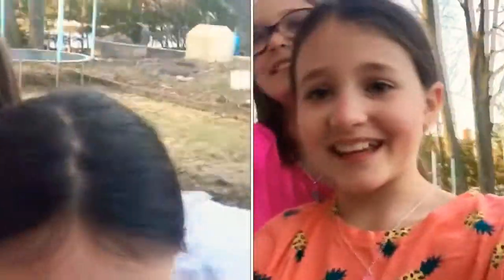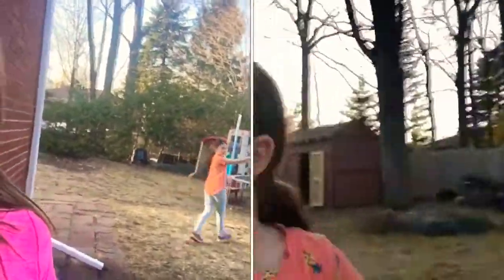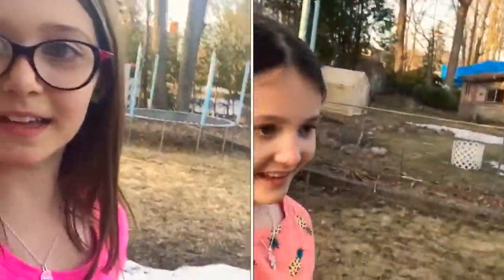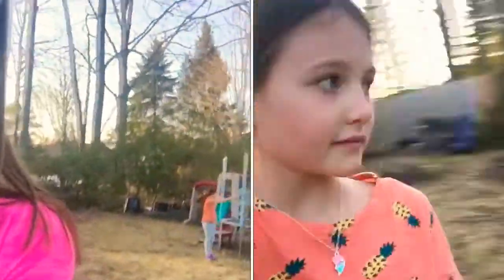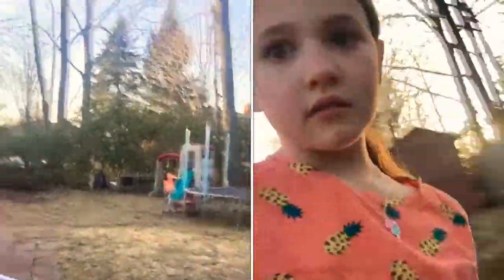Comment down below if you saw any of us technically behind us in the camera that we didn't see. I wasn't really looking at it, because it kind of gives it away with the camera. Wait, go to the trampoline. Yeah, I can see you. I can see her, if you didn't realize, because you were running that way. You guys might have just paused it and saw her. Oh, that sucks.